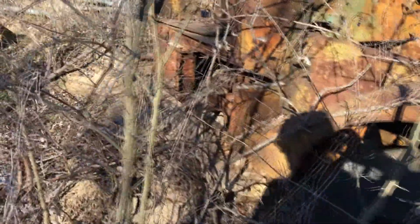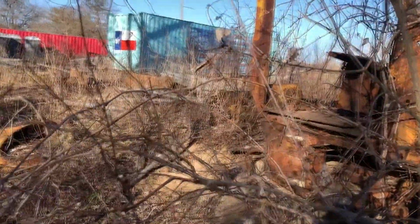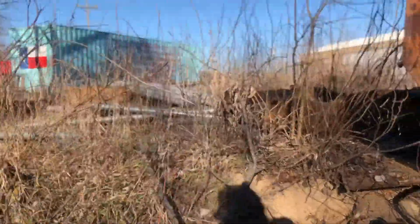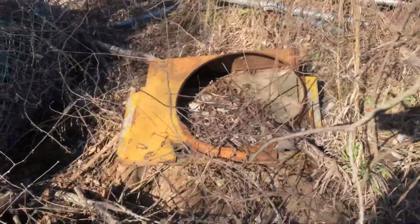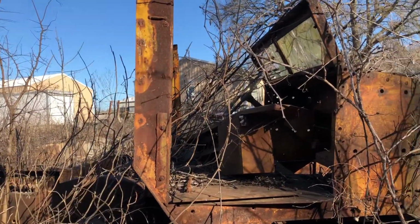No engine or drivetrain in it. Let's see if I can get around back here without falling into the drink. That may be part of it, I'm not sure.